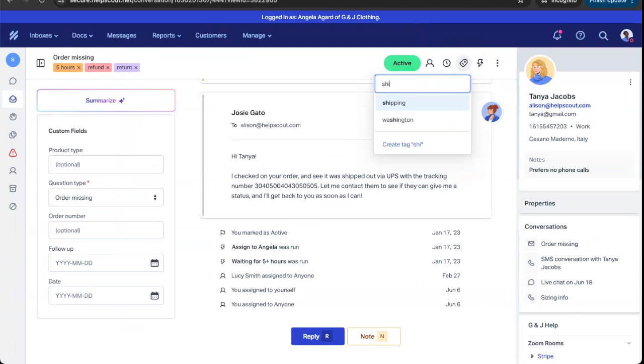And tags are a really great way to keep track of things. We ourselves use them to track things like feature requests. You can also filter all of your reports by tag and filter your search results by tag. So they're just a super handy, flexible little tracking tool there.